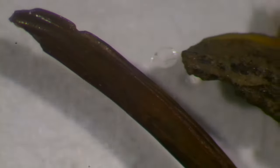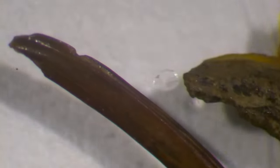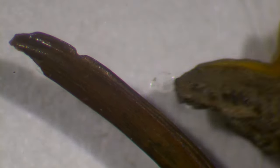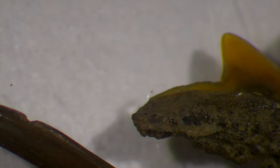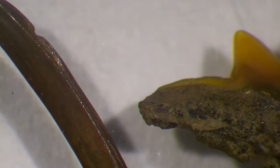Okay, here we are looking at a high magnification at the fossils that we found during this search for Lagodon teeth. I don't know what this big long brown thing is, but it's very interesting. I'll just keep an eye out for things similar to it and see if I ever see something like that. It looks like maybe a long bone or something.